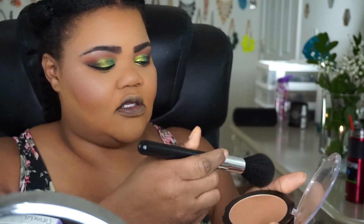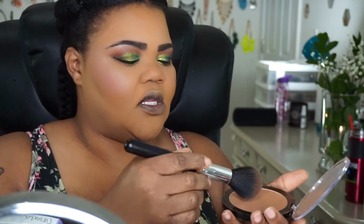Let's bronze just a little bit. I'm going to use the Black Radiance True Complexion Soft Focus Finishing Powder, and this is in Milk Chocolate. Same brush that I had the blush on. I'm just going to use this to go across and bronze everything.